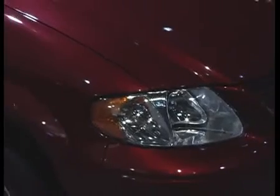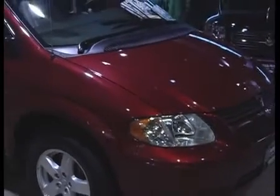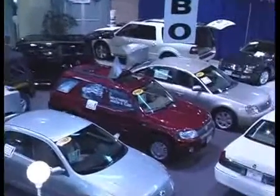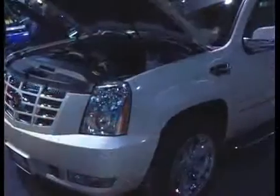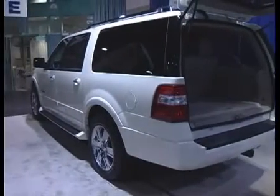As we mentioned earlier, this year's new car show sports an inventory of more than $3.2 million. But which model do you think is most expensive? Take a guess from among these five choices. Is it the Lincoln MKX? How about this sporty Pontiac GTO Coupe or this Mitsubishi Eclipse Spider? How about this Cadillac Escalade or the equally impressive Ford Expedition?